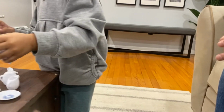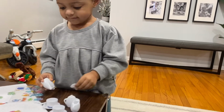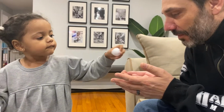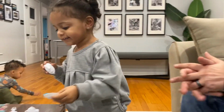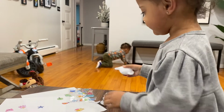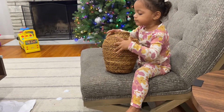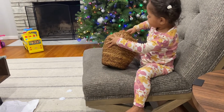And pour the tea in the cup. Good girl. Give it to Daddy. Give Daddy the cup. Say, here, Daddy. A card. Give it to Daddy. Thank you, baby. Her thumb all in it. Thank you, baby girl. Oh my God, they love this stuff. Is that a car? You want to go lay down? Mommy, I'll take you lay down.